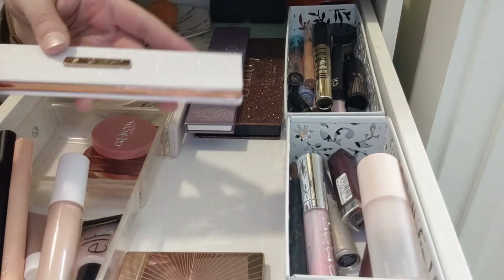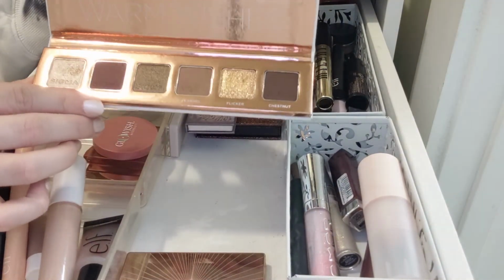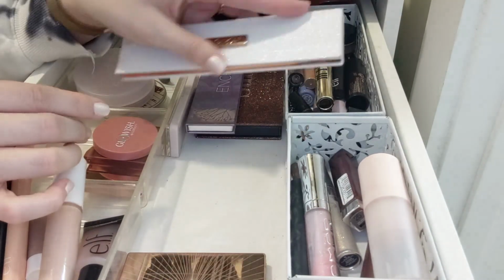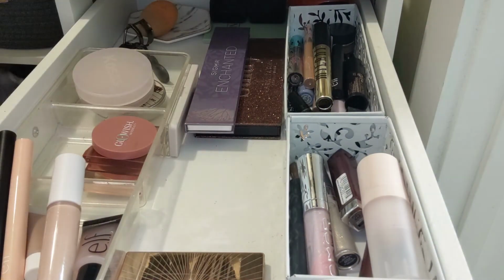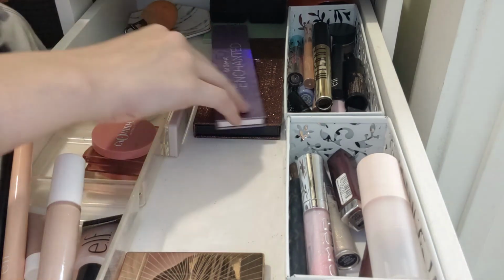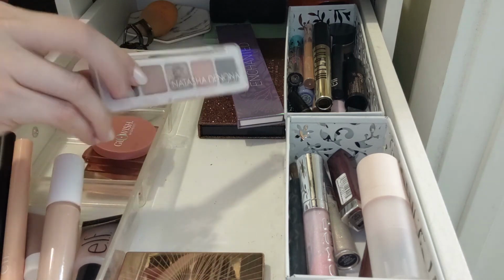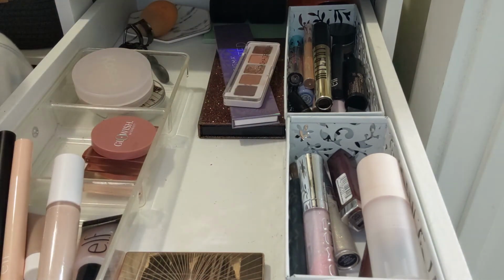This is the Sigma Warm Wishes palette. Super pretty for the holidays. I got this maybe mid-December, so I kind of just put this in my everyday makeup drawer for the holiday season as well, but I'm gonna pull that out, I think. And then yeah, I have enjoyed the Sigma Enchanted. I used the Sultry palette, and then I probably most often used the Biba palette. So yeah, but I am ready to clean this all out, get the drawer emptied, and then put some new stuff in.